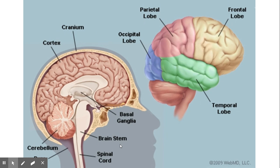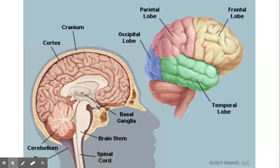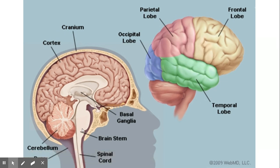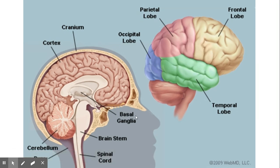This is an up close picture, and I thought it was kind of cool because, again, you don't have to know all of these words, but you are going to read today about some of this stuff. So the cortex is also called the cerebrum. And then this part right here, the brainstem, that's a big part controlling your heart rate and your breathing and your temperature regulation and all that kind of stuff. And look how it connects. Oh, you can't see it right there. But it's going to connect directly to your spinal cord down there.